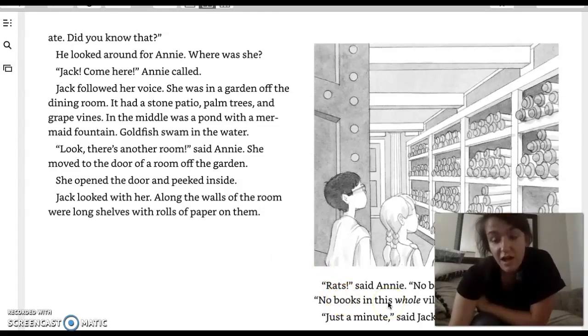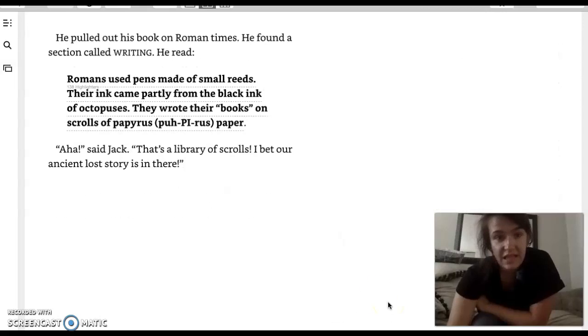"Just a minute," said Jack. "I have an idea." He pulled out his book on Roman Times, and he found a section called Writing. And he read, "Romans used pens made out of small reeds. Their ink came partly from the black ink of octopuses. They wrote their books on scrolls of papyrus paper." "Aha!" said Jack. "That's a library of scrolls. I bet our ancient lost story is in there."